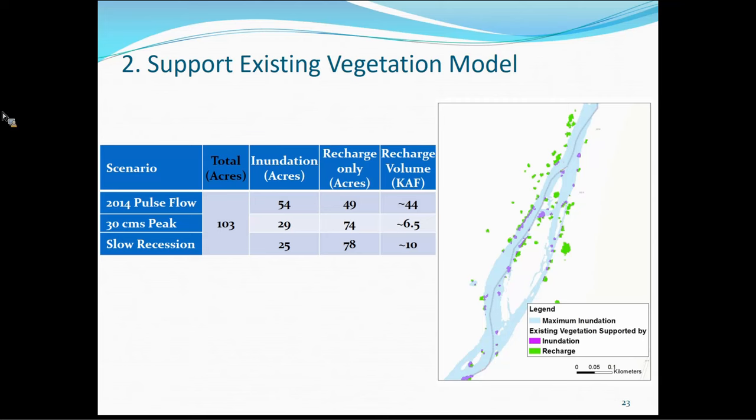So I will say also that during the 2014 pulse flow, we observed green up both within the areas of inundation and outside of the area of inundation. So I think this model approach was supported by the data we saw from the pulse flow in 2014.